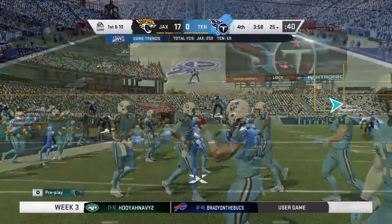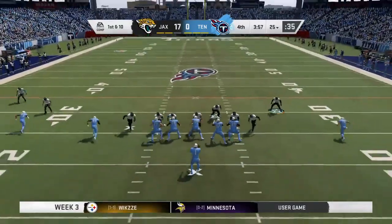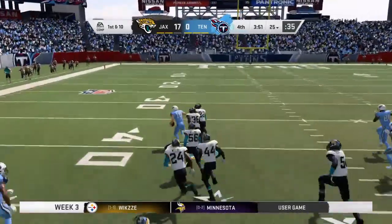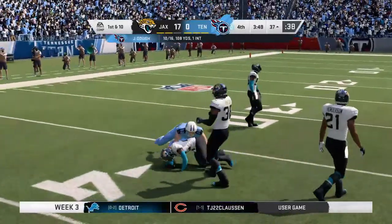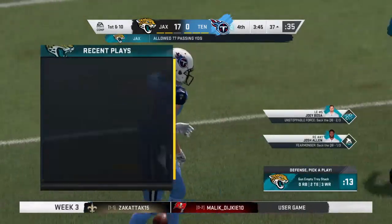And let's face it, this drive is not going to have any bearing on this game, but it's kind of important for one reason, isn't it? It certainly is. You got to get points. And, okay, all right, I'm being facetious here. But you get points, you feel a little bit better about yourself as you move on to the next one. And they'll get this well past midfield before being stopped just before the 35. Boy, he ran free there after the catch as that winds up going for 38.